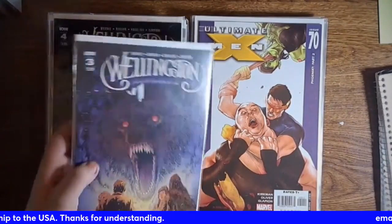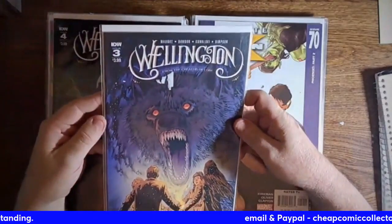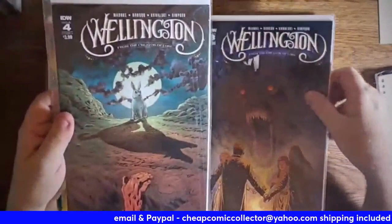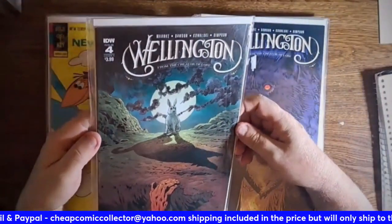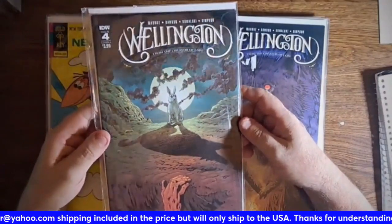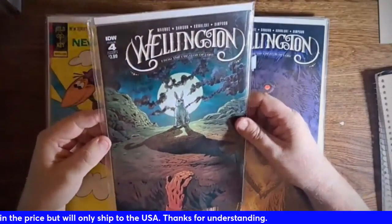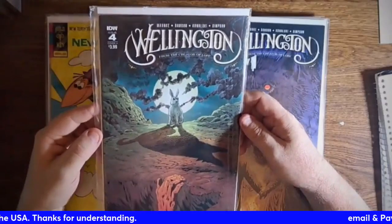And this is something called Wellington. I think I just liked the name of this, and I saw this one, number 4, first with the rabbit. And that appealed to me, so I went ahead and ordered these from an auction I was in. It was probably one of those auctions where the shipping was the same amount, so I just threw the books in that I thought looked interesting. I don't really know anything about them.